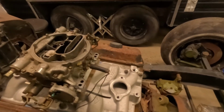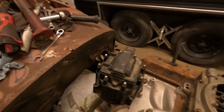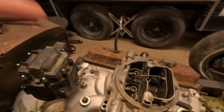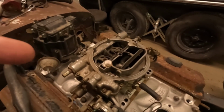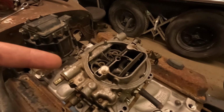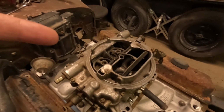So, got the intake on. That happened last time we were down here. In addition to that, got the HEI distributor put in. I think it's right. We'll find out. Carb unknown, Edelbrock 4-barrel. Have no clue what it looks like on the inside, but that'll either be our worries or the least of our worries.